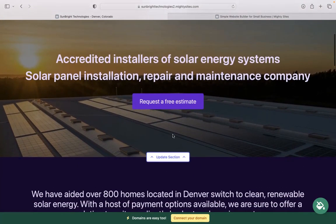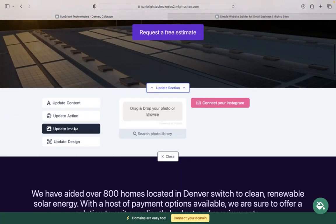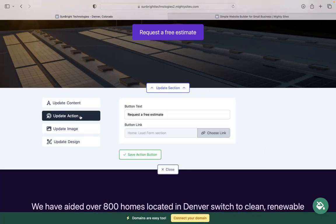To change the buttons and the photos used throughout your website, click on Update section directly underneath the section. Head on over to Update Image. This is where you can browse your device, or click on Search Photo Library. This is where you'll find thousands of free images to use. You also have the option to connect your Instagram account with a click of a button, automatically pulling in those photos if you have an Instagram account.